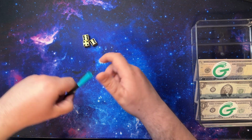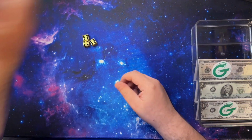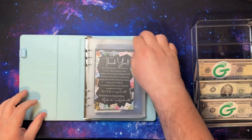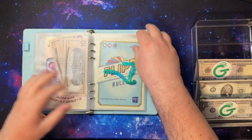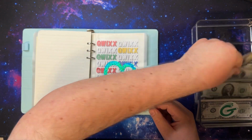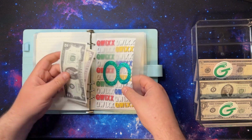But for now, let me cap the pen first, especially since this is a brush tip. Set the dice aside. I probably jinxed myself by saying that those were the lucky dice. That was probably what happened. So $7 going into Qwixx for this week. And like I say, I will condense at the end.